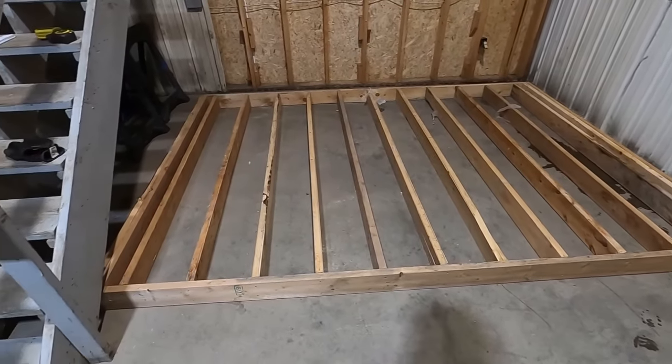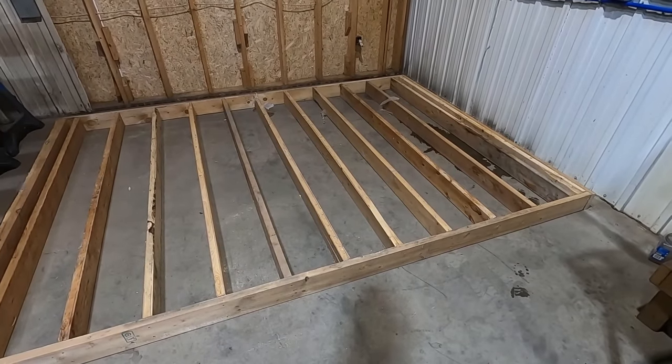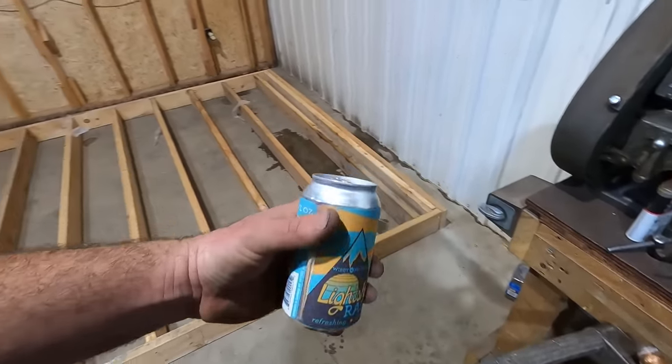We got a wall built. Didn't take too long, actually. Let's see if it fits. Need some lift and juice here.